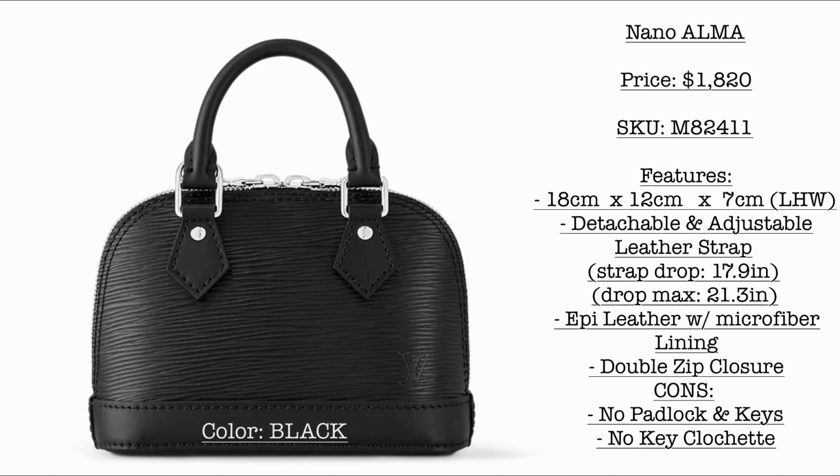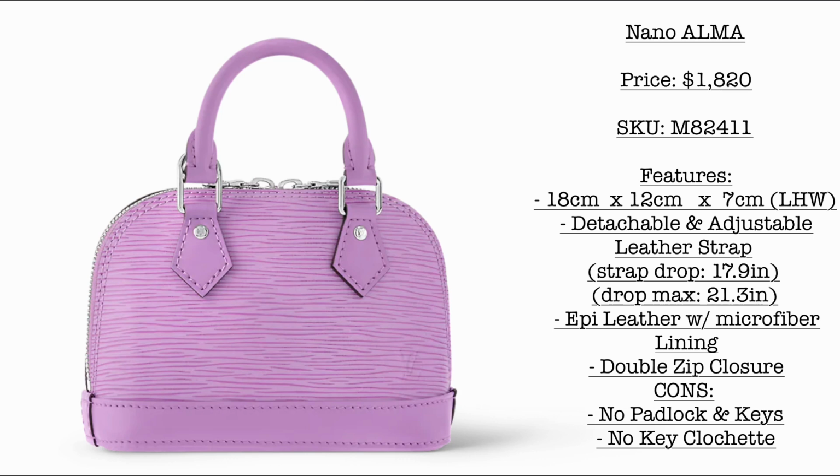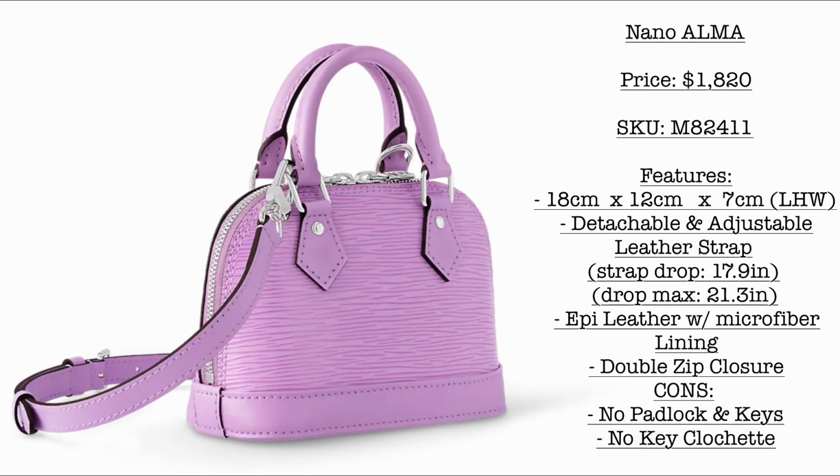It has a double zip closure. Guys, kindly take note, the only difference from the regular Alma BB is it doesn't come with the padlock and keys, and it doesn't have a key clochette as well. Well, honestly, I'm wanting those features as well, so it would really look like the regular Alma BBs.